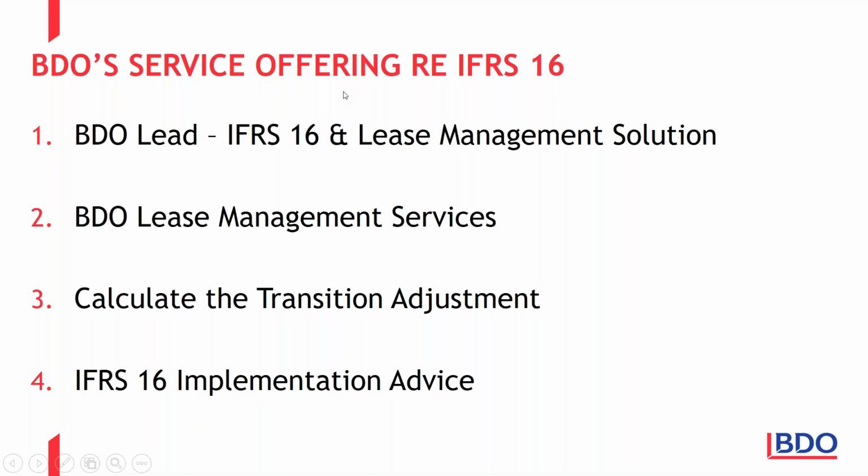So at the moment, our service offering around IFRS 16, broadly, we've got 4 types of offerings. Now, the first one I've talked about before, and you can read a lot about it on our website, and that is BDO Lead, our fancy technology solution for those clients who have hundreds or thousands of leases, and quite an amazing tool that was originally developed in BDO in Germany, and we've already implemented that at a number of clients within Australia.